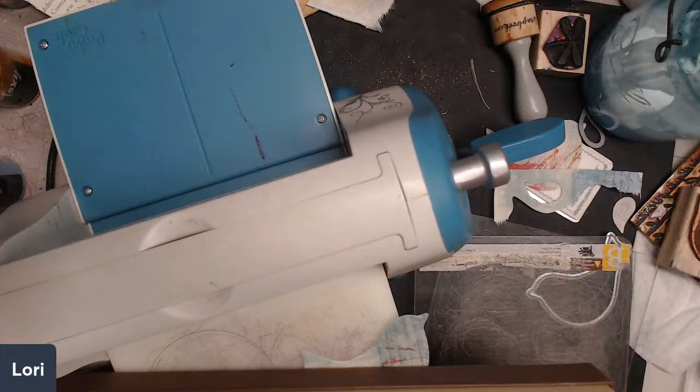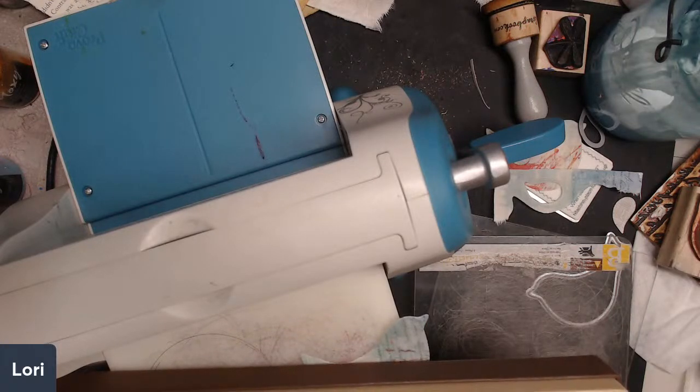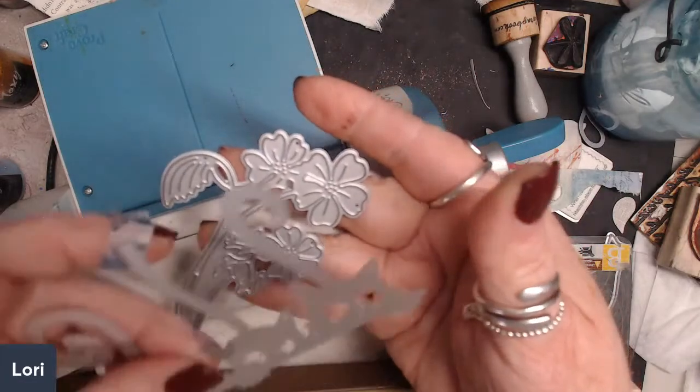See, I'm not sure if I could get the butterfly poked out. Butterflies. Oh, I was looking for my tweezers. Here's my tweezers. All right, let's try the cats. Oh, I do have flowers here, Kat. I have this flower. Let's see if we can get this out. Oh, he would be pretty, huh?